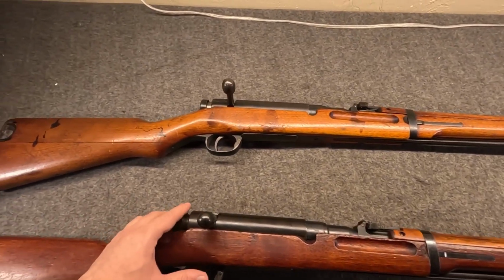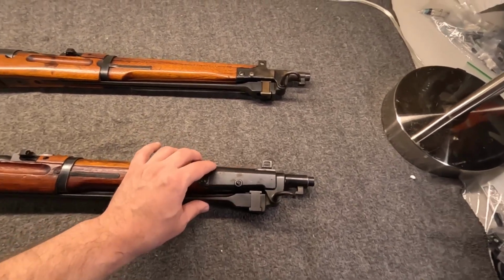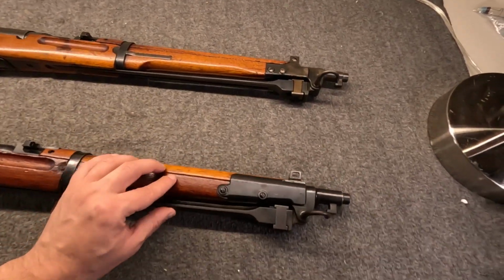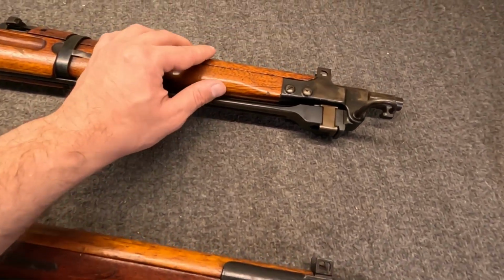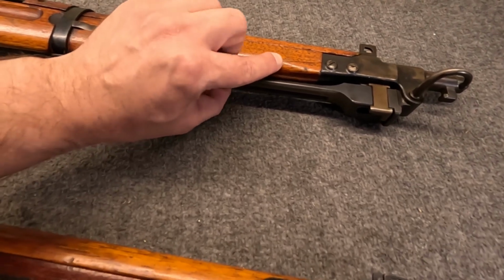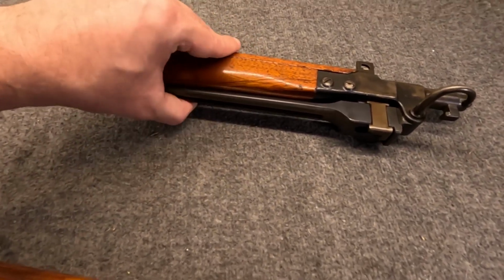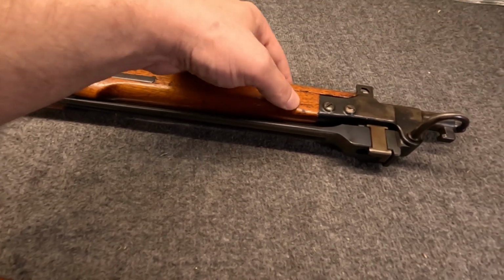They are actually kind of fun to shoot. The bayonet adds quite a bit of weight out front. And the reason that they went to this thicker housing was stress, and you can actually see it on this one. There is a hairline crack right here that's on this one. Not a big deal.